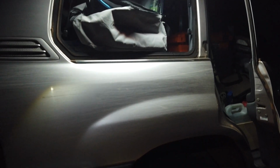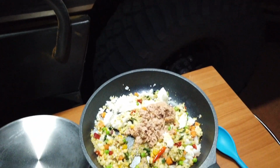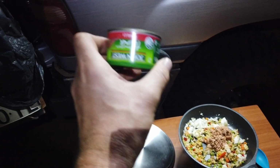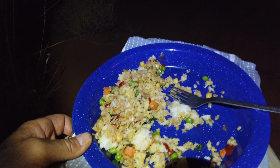So what's for dinner tonight? Some couscous. It's a mix of everything. Some rice and some chili tuna. I don't know how that's going to turn out. Turns out to be beautiful.